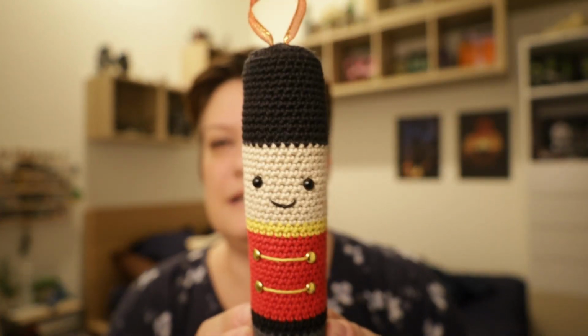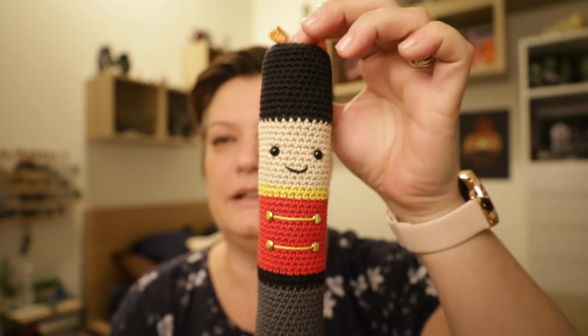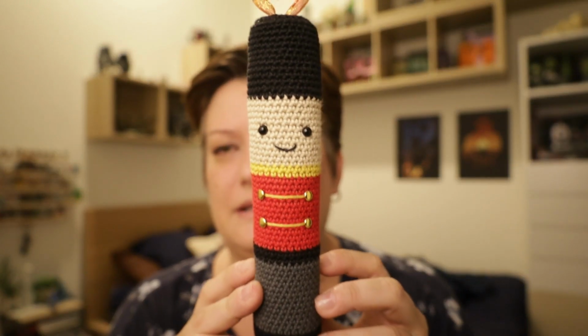Now, the second thing I made was actually an order. Someone asked me after the market I did last week. You guys will remember these little toy soldier nutcrackers I made last year. I did a Wheel of Fortune, where a bunch of you gave me suggestions for patterns based on the colors I got in a crochet kit. We did the Wheel of Fortune, it landed on a tin soldier, and this was one of the patterns that I made.